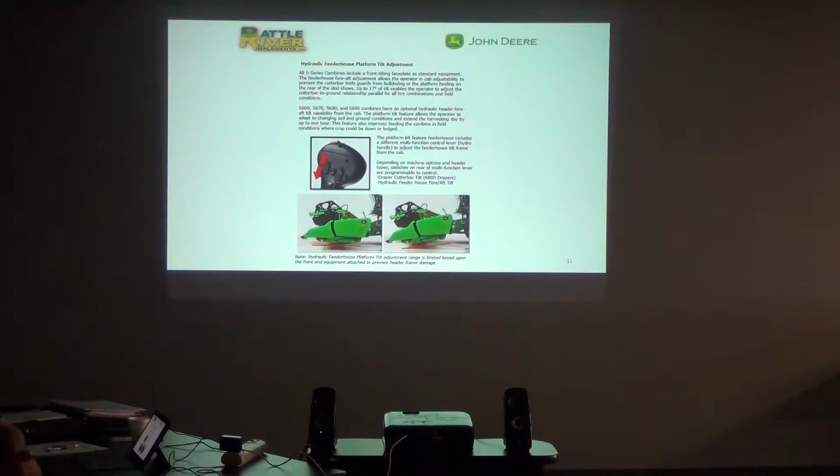If you have a 600D header, you can actually tilt your 600D header on the fly with that handle. Where before you had to go hit a button on your console, go into your screen, and adjust it on your screen. So here it's at your fingertips. But only if you order the tilted feeder house can you get this handle.